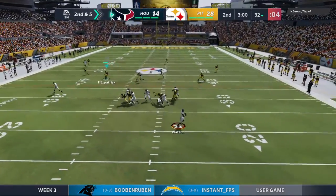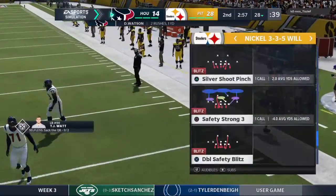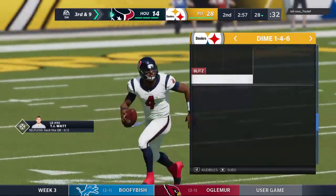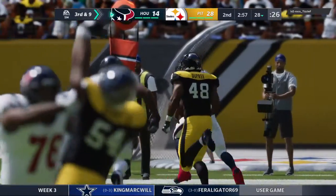Throwing again on 2nd down. Watson flushed out right, and he can't get rid of it. He's taken down. No doubt that's a very good play defensively right there because you've always got to be aware that he can take off and make a big play with his legs. How about the way they were able to contain him? That also tells me the coverage was excellent downfield.